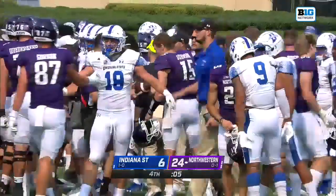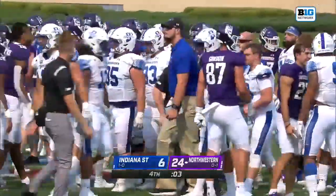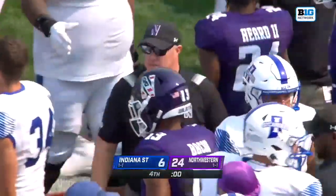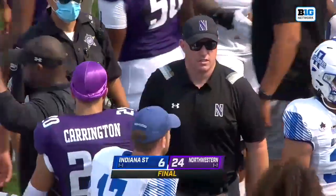Both coaching staffs. You know, Fitz he runs a super camp. He hasn't been able to do it because of COVID protocols. But he's put something together that has been unbelievable.